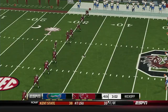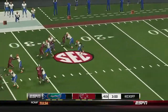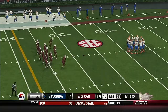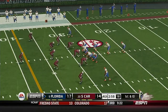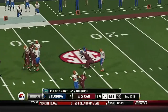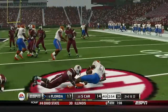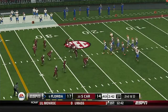South Carolina lines up for the kickoff. He makes it to the 28-yard line. Things aren't tied, but they might as well be. It's this drive that could really dictate the tone for the last quarter. Less than 3 minutes in the game. Grant on the give, and they got him for a loss. From their own 26-yard line, second down.